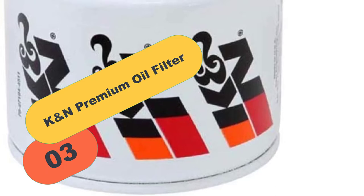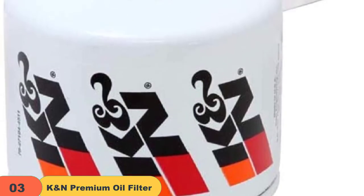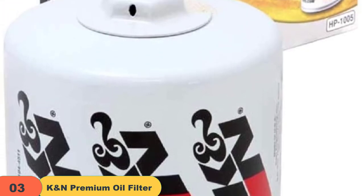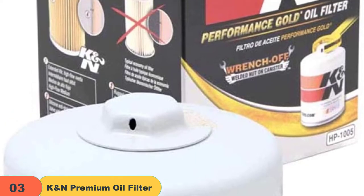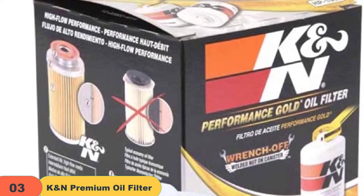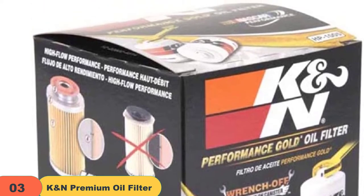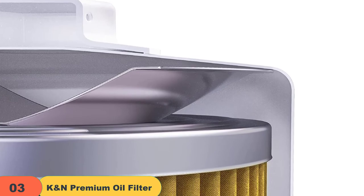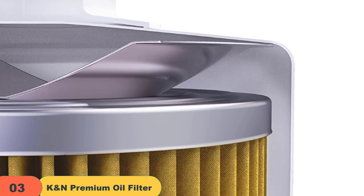At number 3 on our list, we have the K&N Premium Oil Filter. The K&N Performance Gold Oil Filter carries the higher cost of performance and quality, but those features make it an attractive upgrade. The welded-on nut is its most familiar feature, but K&N always packs plenty of the good stuff inside the canister too. The thick steel shell was tough to get through, and the internal components were clearly a cut above the rest of the oil filters in our test.